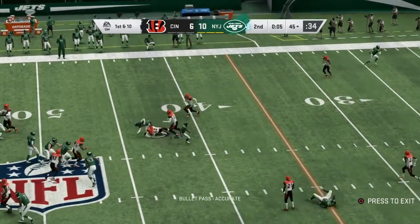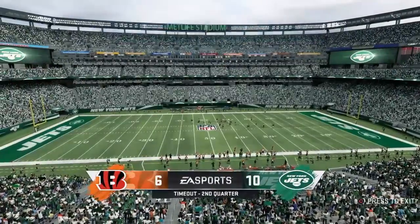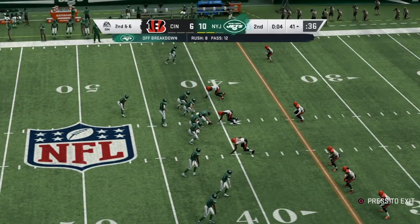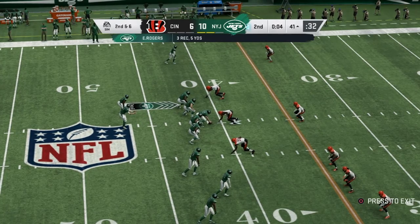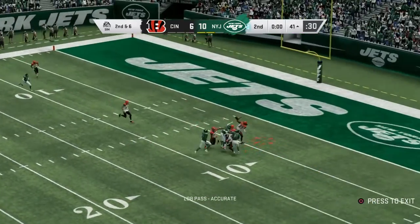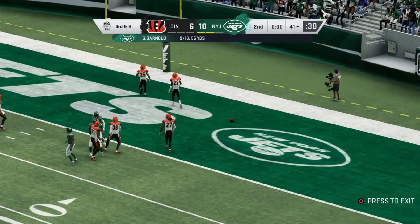To throw is Darnold. That's caught. It's Eli Rogers. And with just 4 seconds left in this first half, a timeout call. They'll come out in a 4-receiver look. 3 men to the right side on 2nd and 6. A final shot before the break, Darnold. And he bats it away, and it falls down incomplete.